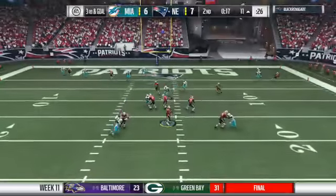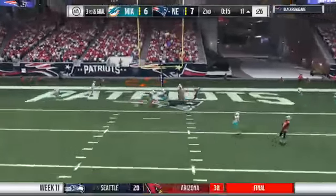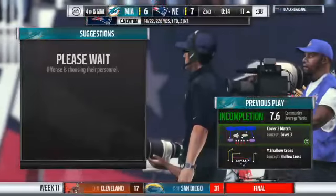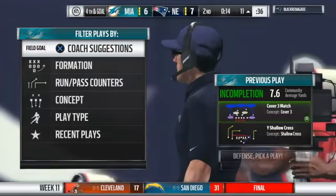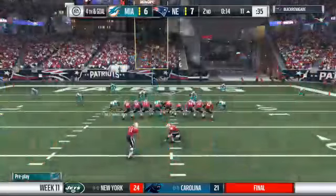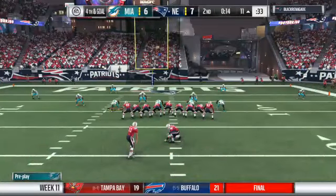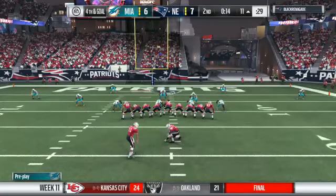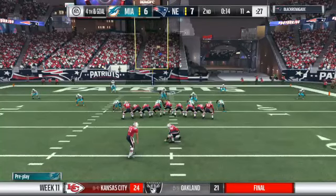Now Newton on 3rd and goal. Finding time. That'll be incomplete as the clock will stop with 14 seconds remaining. Good job by the O-line. Quarterback had time to go through his checks. That's one you need to take advantage of. A perfect situation, and they're unable to take advantage of it. When you have that much time to scan the field, you have to find an open receiver.